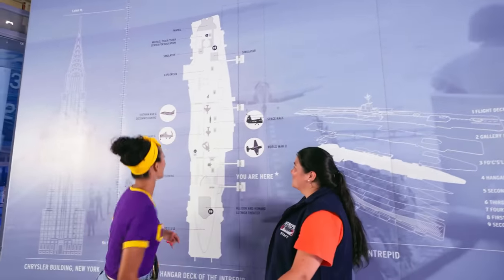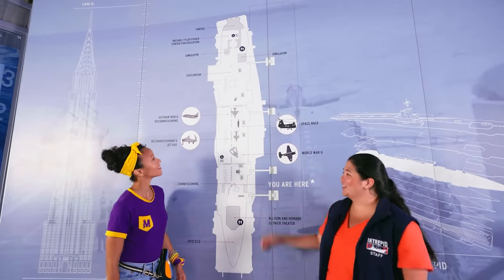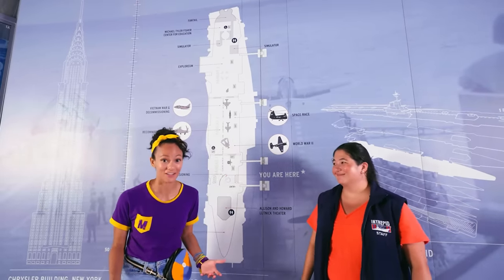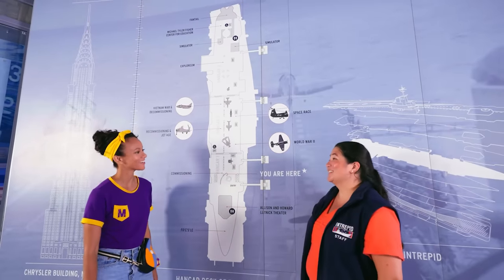Woo! Oh, cool. This looks like a map of the Intrepid. Yeah, you can see the entire length of the ship. It is as long as three football fields lined up end to end. Whoa, that is really, really long. We did some serious walking today. Definitely, a lot of exercise, a lot of steps.